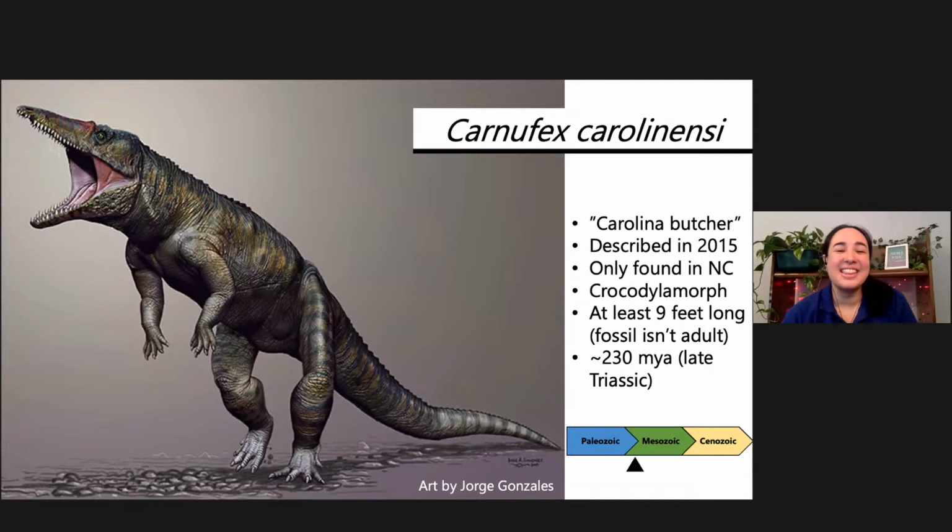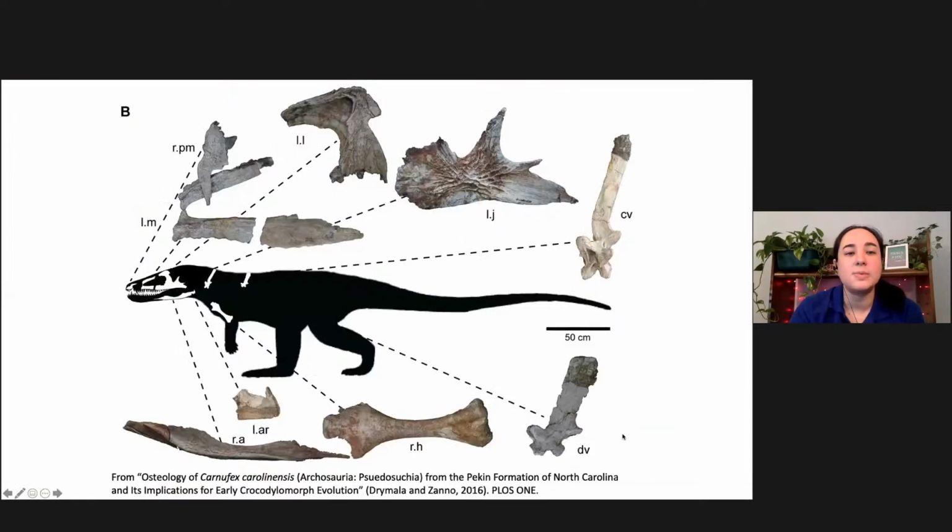And the one that we found wasn't a fully grown adult, but they're at least 9 feet long, which doesn't seem like too much when you think of today's modern day crocodiles can get to like 20 feet. But again, this one wasn't an adult, so it could have gotten a lot larger. We don't really know. But this one was described in 2015, but it was from the late Triassic. So kind of when dinosaurs were starting to become a big thing, it was living around the same time as the dinosaurs too. But this is one of our earliest animals that we'll be talking about today in terms of the fossil record here. And these were the fossils that were found of the different species.